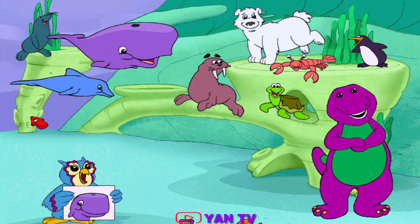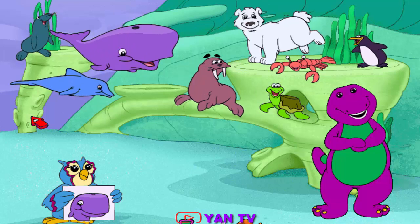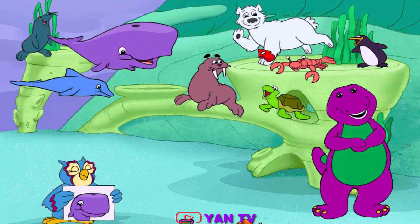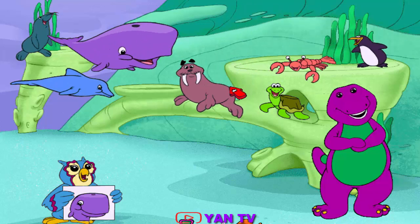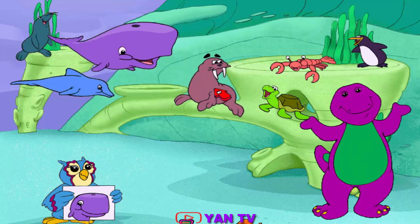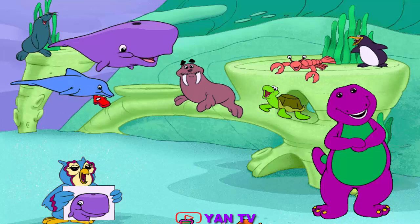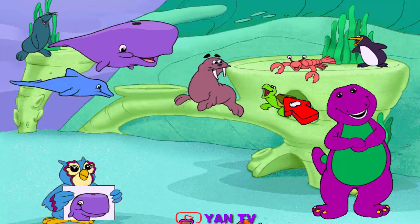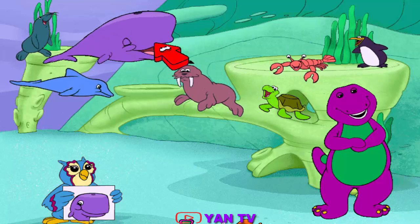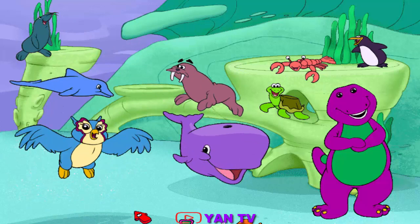Move your arrow to the whale and click on it. That's a polar bear. The whale has the biggest head. Now, please find the whale. It looks like this. That's right.